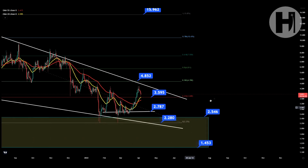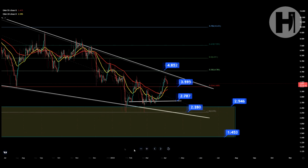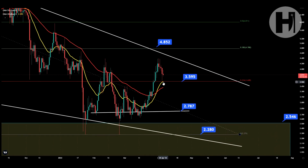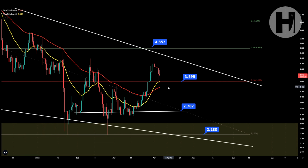Now, Theta has been bullish for the last week. As you can see, we got overextended from the 20 EMA. Right now, what we're doing is we're pulling back towards the 20 EMA over here. And we just had this wick almost all the way down to the 0.236 at $3.60. That would still be a support level that I would be targeting.